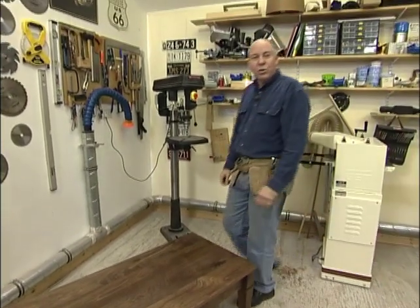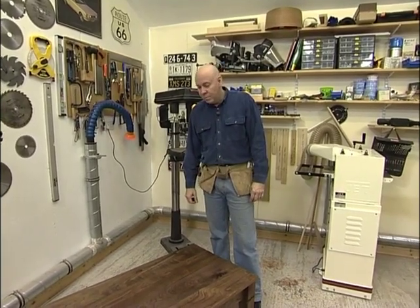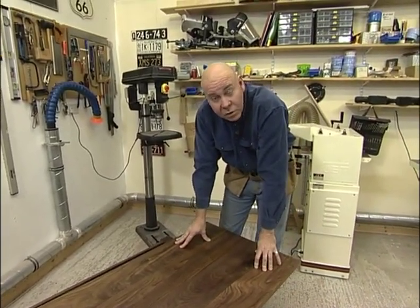Welcome back to the Great British Woodshop. Today's project is a coffee table. It's built out of American black walnut, and it has a little special feature to it. It converts into a dining table for two while you're watching your favorite TV show.